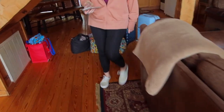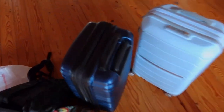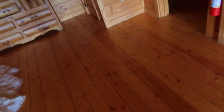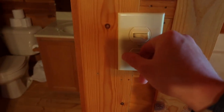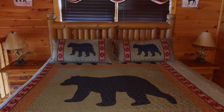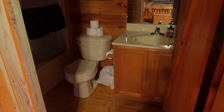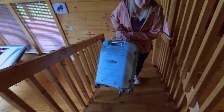So it's time to lug this suitcase upstairs. It's actually not heavy at all. I can show you upstairs real quick. I feel like I'm gonna trip on something. So let me find the lights up here. I'll grab yours too. So here's the bed. And then we've got a jacuzzi over here as well. Got a little bathroom with a shower, which I'm glad because there is a shower downstairs, but I was hoping we wouldn't have to shower downstairs. You're in the way. I'll grab your suitcase for you.